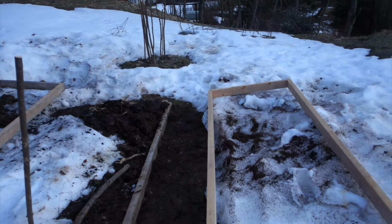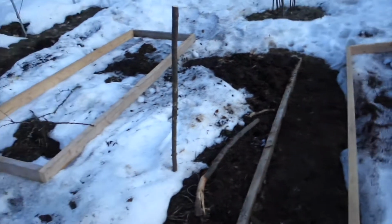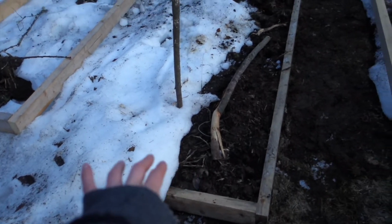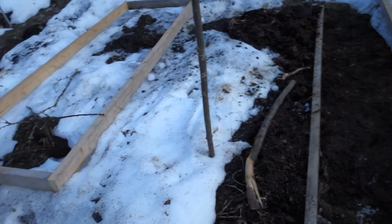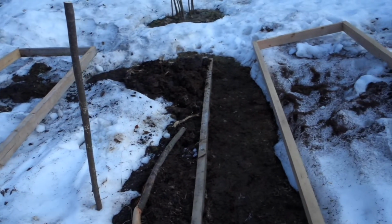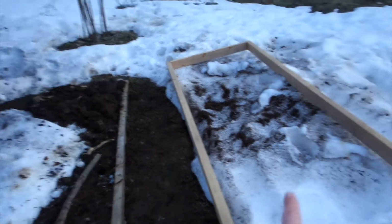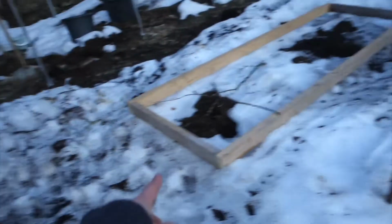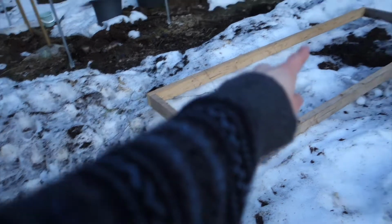So it's not so pretty, but it's melting. So here's the bed where I had the wooden frame down in the fall. So this is like the cleanest one, sort of. And then I built two new wooden frames to put on the bed that's going to appear under the snow here. And there's one under the snow here.